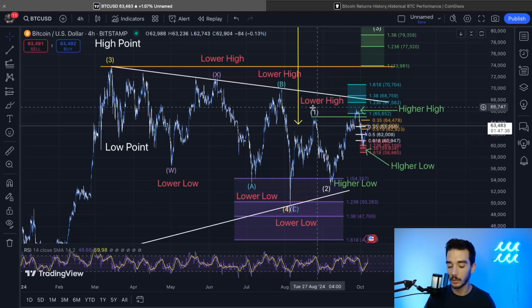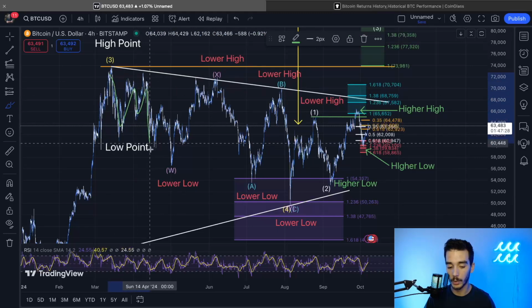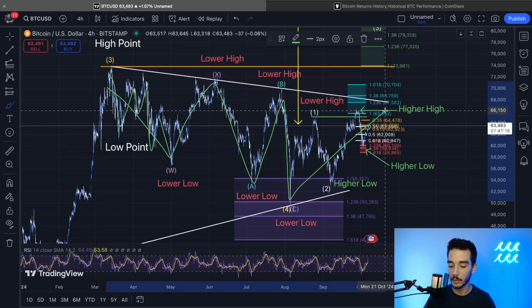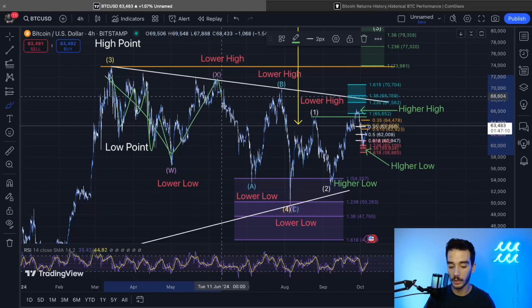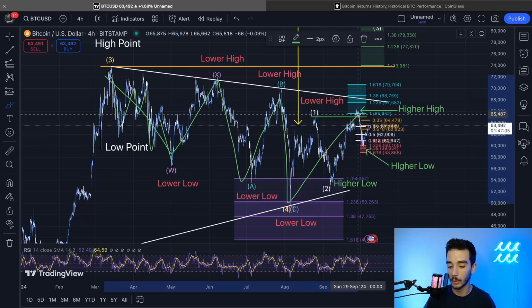So this can just be noise. This can just be one move like this, where we see all these moves up, down, up, down. But it can be something where it's just one big move, one big move, one big move. Sorry, that's a little too much. It's sort of like this, like this. So one big move here, and then we can see another move coming down into that potential bearish support area somewhere in this area right here.